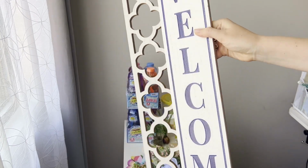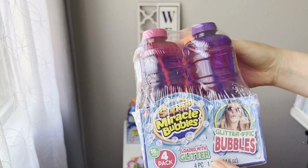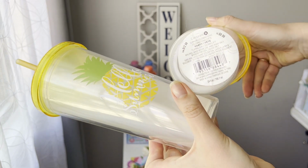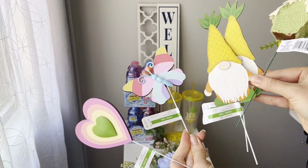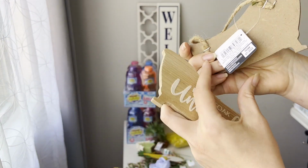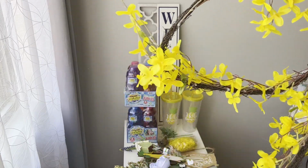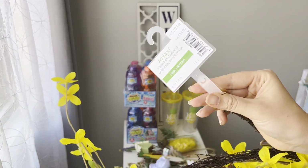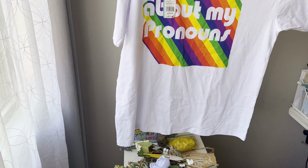This cute wall sign is already decorating my porch. 2 packs of miracle bubbles. I left them for my cousin's kids. 2 Hawaiian style water bottles, $10 each. 1 more beautiful artificial flower. Some cute wood decor elements. 2 relaxing bathroom signs. As you can see, there is a lot of yellow in this box. This garland is the most expensive item in this box. Unfortunately, no one in my family wears this size, so I need to figure out who to give this t-shirt to.